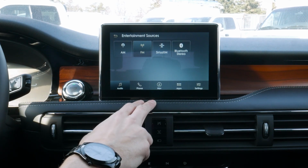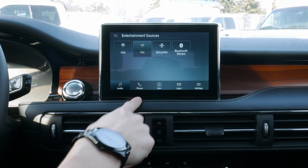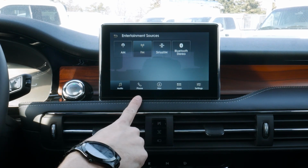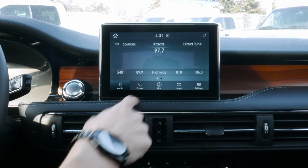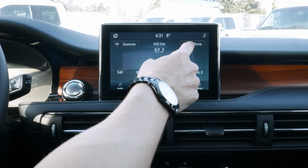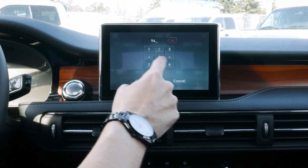When we're connected through our phone, we have a number of options available. So I'm going to jump back into audio after I've connected a phone, but we'll get there in just a second. Because let's say we hit FM again. So we've got a series of options available. So we can direct tune to a different station this way if we want to.